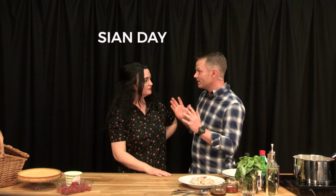Rob, what are you cooking today? Well, Sian, what we're cooking today is something for those cold winter's evenings. It's going to be something simple. Good. It's going to be something spicy. Great. And hopefully it's going to be relatively easy to cook and economical. Excellent. So what we've got is a red Thai curry.